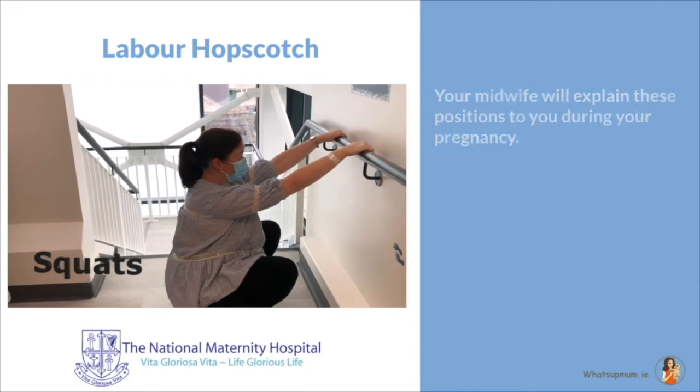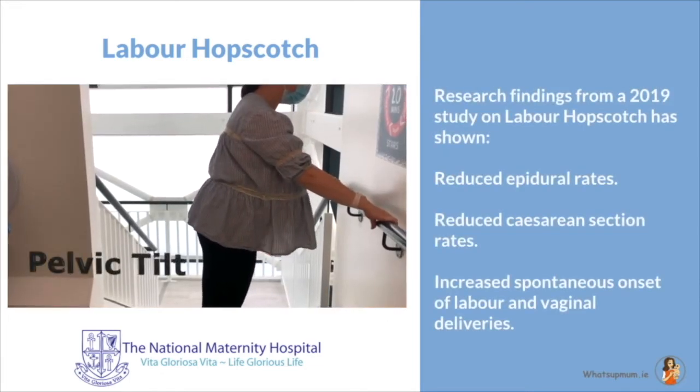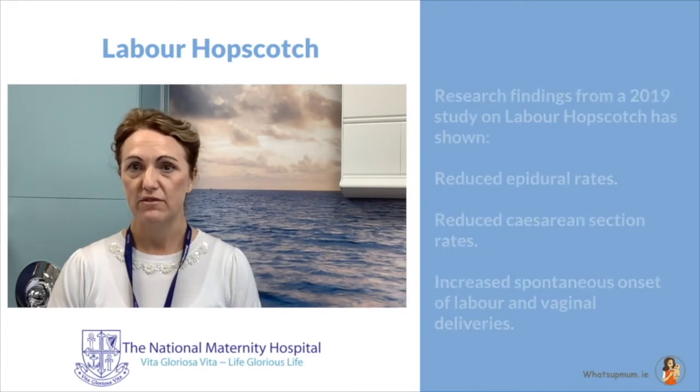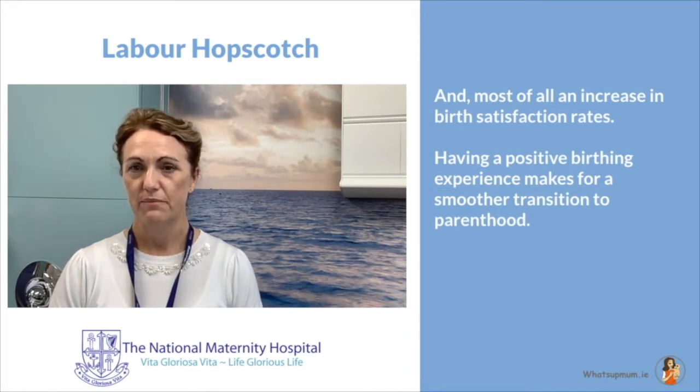Our research findings, which we published in 2019 in our research study, showed that women who practiced labour hopscotch had reduced epidural rates, reduced caesarean section rates, increased spontaneous onset of labour and vaginal deliveries, and most of all, there was an increase in birth satisfaction rates. Having a positive birthing experience makes a smoother transition to parenthood.